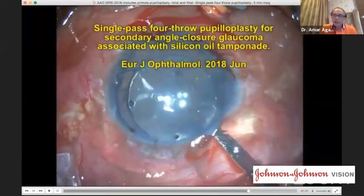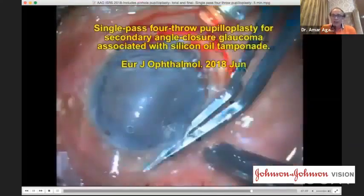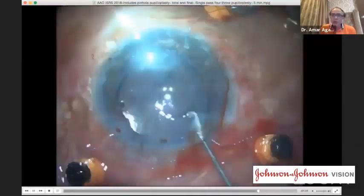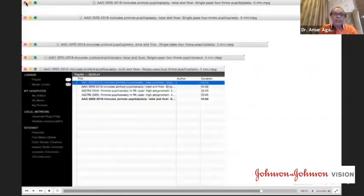Now look at this for retinal people, I wanted to also tell you this. It's an important thing because they have silicone oil in the eye, and a lot of retinal surgeons might be watching this webinar. Look at this. Again, the peripheral iris is stuck there. In this case, if you remove the oil, the pressure will not come down. So what you do is you refer it to a glaucoma surgeon. But instead, if you just do this procedure, you can see the preoperative and the post-op anterior segment OCT, and you can see how different the game is.